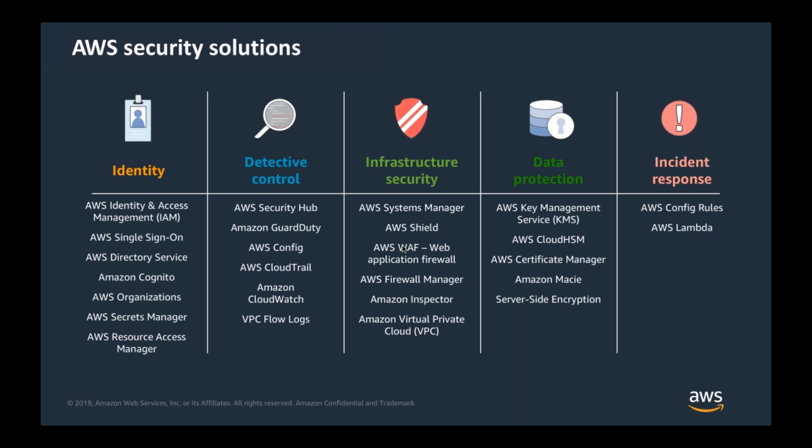As part of that, we also offer a broad range of security solutions. We have categorized these according to the 5 security epics of the cloud adoption framework. And we start by telling a story. So we will start by discussing that you have all of these services and that you need to create individual users, and you do that by using IAM, and that's the identity bit.